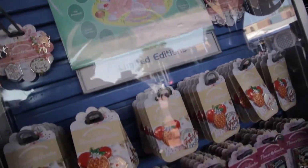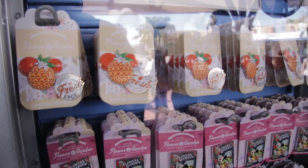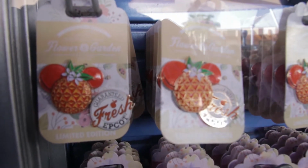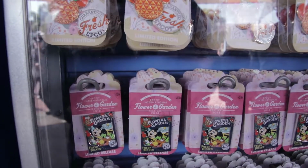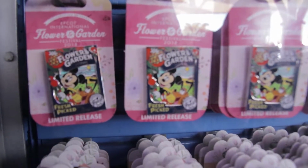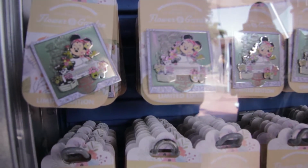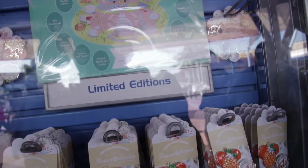First off here is the pin trading area. As you look, they have several new pins for Flower and Garden. They have this orange pin for Spaceship Earth, which I kind of like and I'm kind of digging. That's a limited edition pin. They have Mickey and Minnie Flower and Garden pins. And then the Three Caballeros, they say they're birds of a feather, and that pin is definitely calling my name.